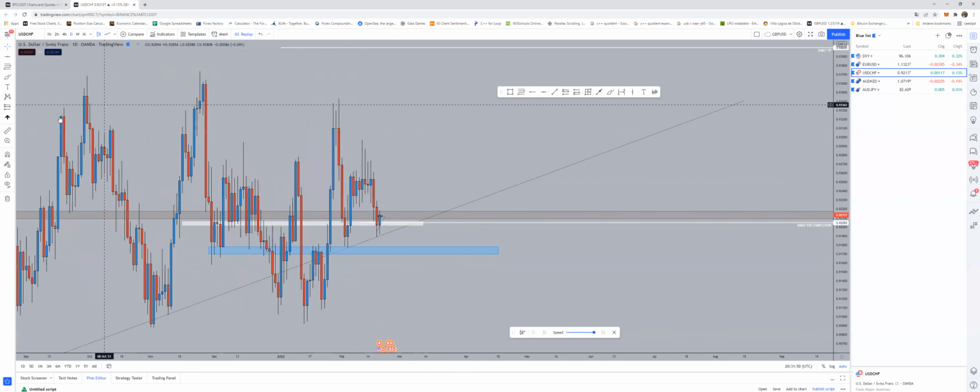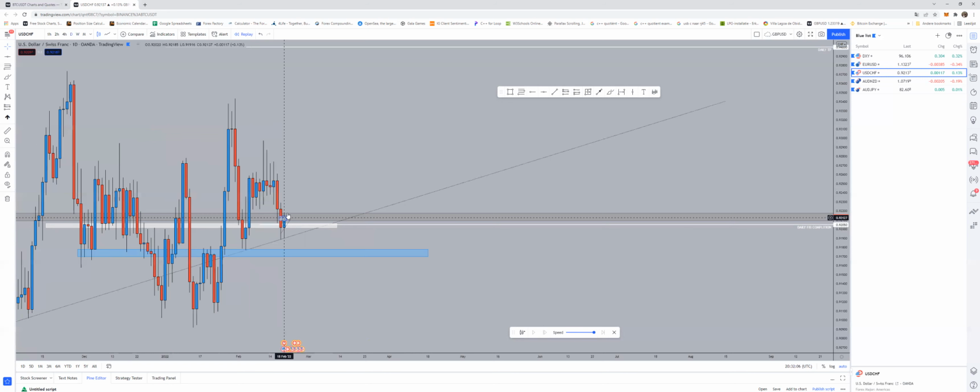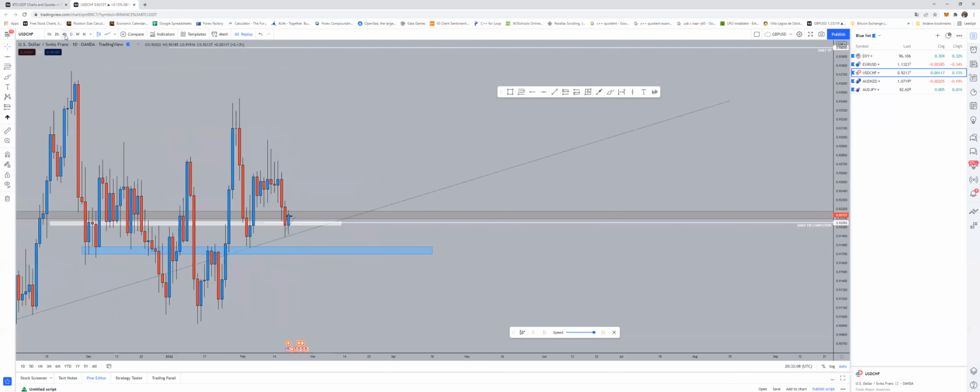And on the daily, we are also making that kind of reversal pattern. This is a shoulder one, head, shoulder two. As you can see, this was on the weekly exactly the same. So yeah, if I go to the 4-hour now, on the daily we have this bullish indication candle, which is an indication that the bulls are present.